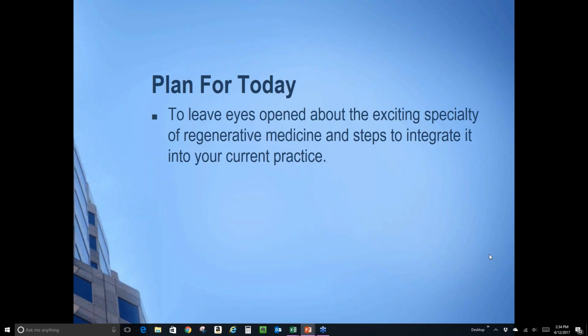My plans today are to leave you with your eyes opened about this exciting specialty of regenerative medicine and the steps to integrate it into your current practice. I know sometimes it's hard to branch into something new, so we want to make sure that we really help guide you on this path, because you are still considered a pioneer in this space, and it is important to have the support that you need, and we're here to offer that for you.